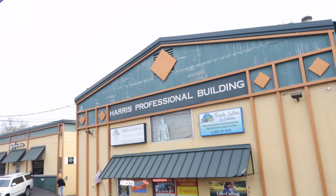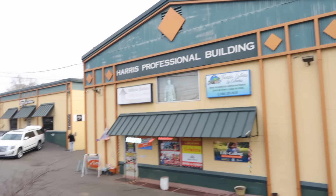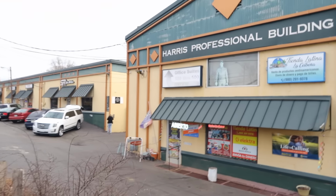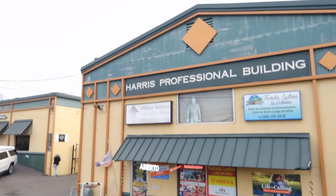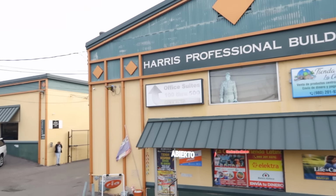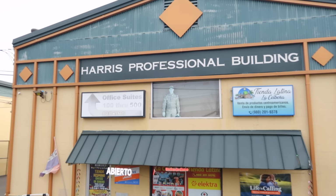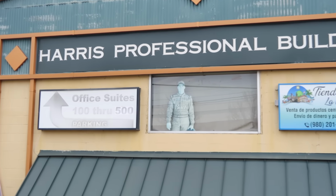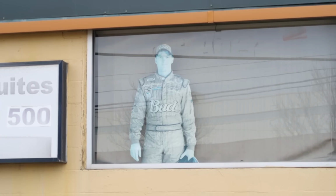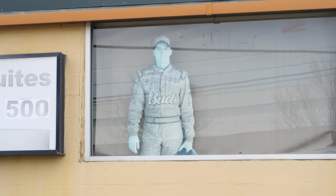All right, my friends, I've made my way around to the front side of the building. This right here is Old Statesville Road, and this is the front of the building. Kind of cool. Harris Professional Building is what this is called now. And they actually have a cardboard cutout, a very faded cardboard cutout of Dale Earnhardt Jr. right there in the window.